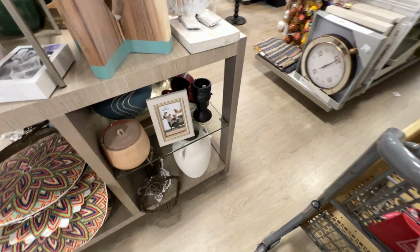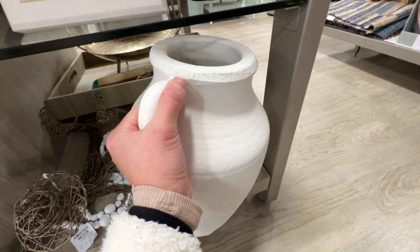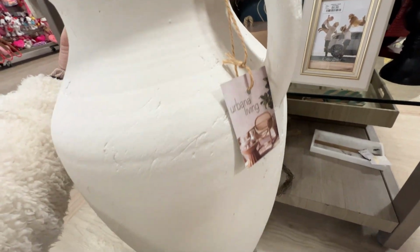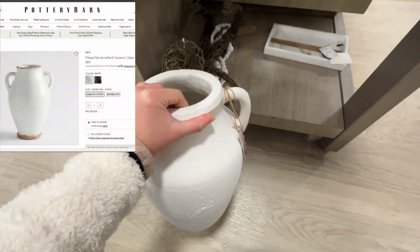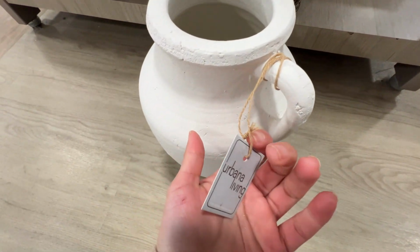Going forward, I saw this large ceramic vase at the bottom of this island and I found it very interesting. I can see many opportunities for this one, including a DIY project and turning this vase into an aged rustic vase by adding some paint. I like the shape and all the aged looking details.